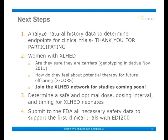Now, the next two steps really relate to what we want to do in 2012, and it's where we've been headed with EDI 200 for the last 2 years. And we're preparing to submit our data to the FDA that's required prior to initiating any clinical trials, which means treatment of any human beings with EDI 200.